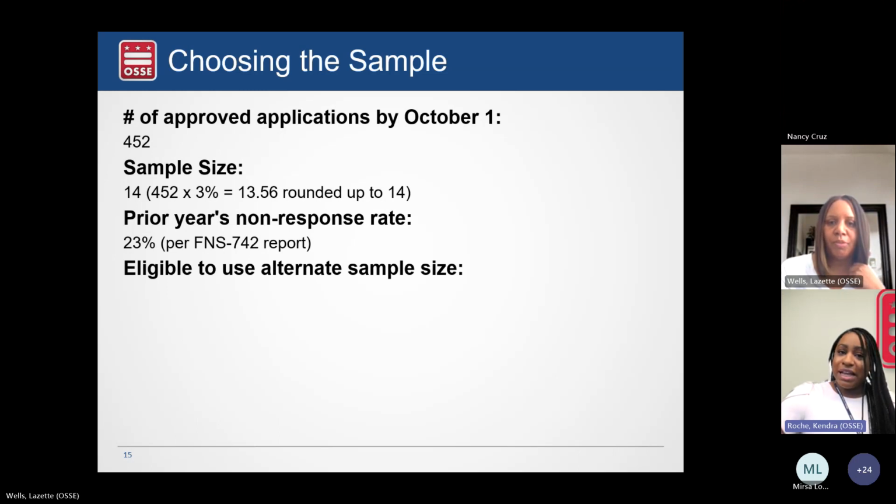Now, before we show this on the slide, let's get a little interactive. So can someone put in the chat why this SFA is or is not eligible to use an alternate sample size? Okay, I see non-response rate is less than 20%. Anyone else? So Robin Douglas, you put the non-response rate is less than 20%. Does that mean they're eligible? Greater than. Oh, I'm sorry, I wrote that wrong, greater than.